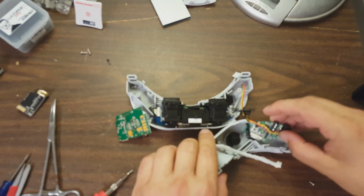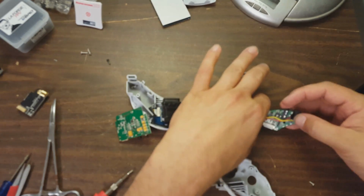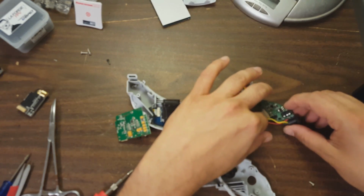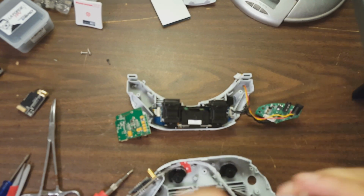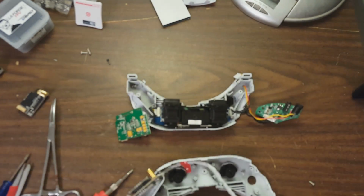So let's do that while we wait for the hot glue gun to heat up. This needs to get taped, or better yet, painted with liquid electrical tape because you don't want it shorting out. I'm going to cover it with a bit of silicone tape. Because, I don't know, silicone tape is sexy. I should just use electrical tape. I don't need to use silicone tape. It's so overkill.